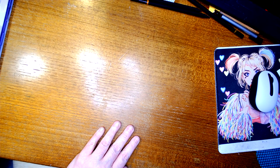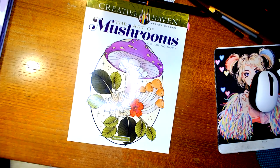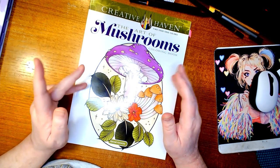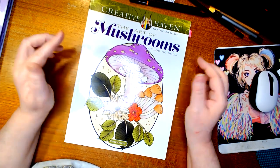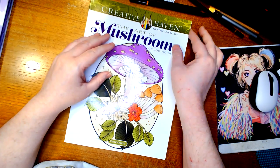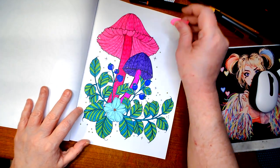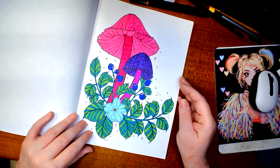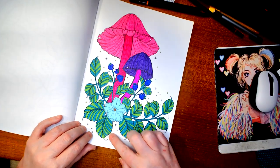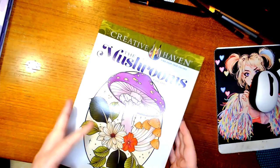If I can grab the book. Okay. This is another new book I got. I know that there's already flip-throughs on YouTube, but this is Creative Havens, The Art of Mushrooms coloring book. And I had an event for mushrooms, so I did this one. And I really love how that turned out, especially my greens, how I did the alternate greens. Green's my favorite color, so.